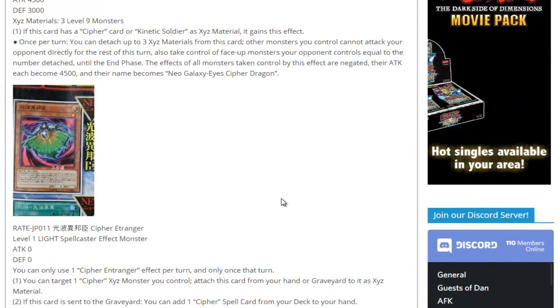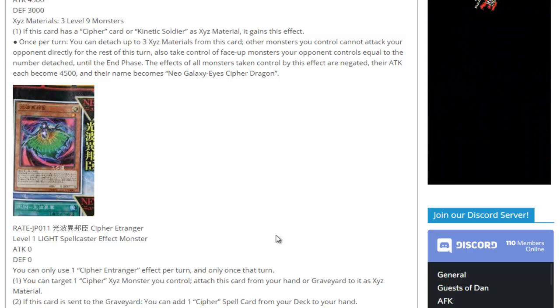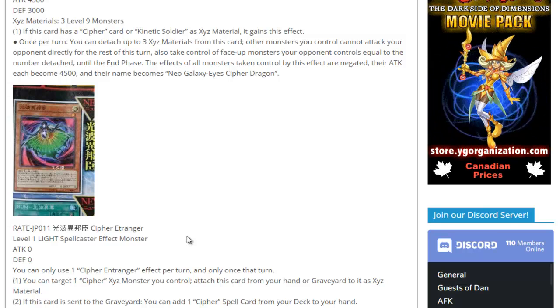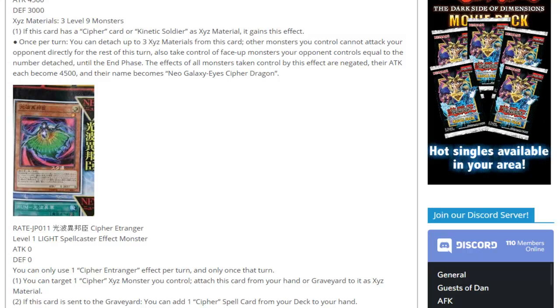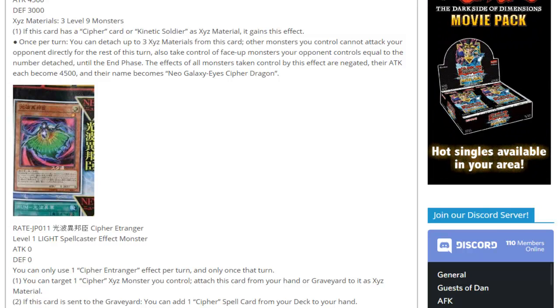A new monster, Cypher Stranger, or Cypher Stranger as it's currently being translated. It's a Cypher monster with no attack and no defense, but if it's in your hand or graveyard, you can target a Cypher Xyz monster you control and attach this card from the hand or graveyard to it as Xyz material. Also, you can only use one effect of this card per turn, and only once that turn.